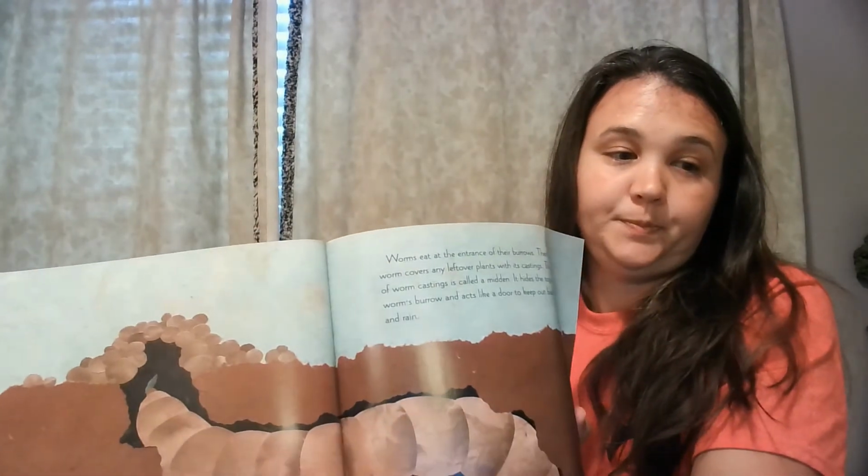Worms eat at the entrance of their burrows. Then each worm covers any leftover plants with its castings. This pile of worm castings is called a mitten. It hides the top of the worm's burrow and acts like a door to keep out the bad weather and rain. See?